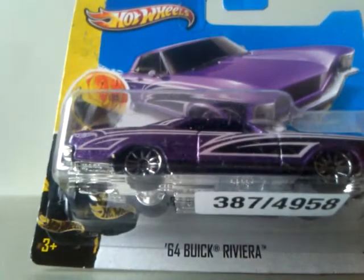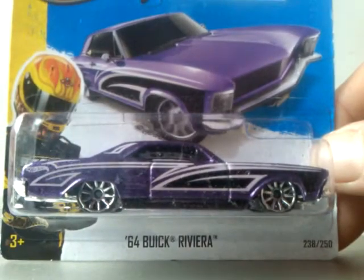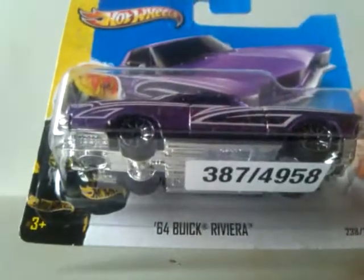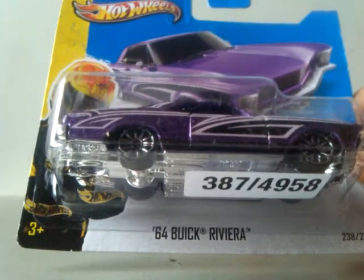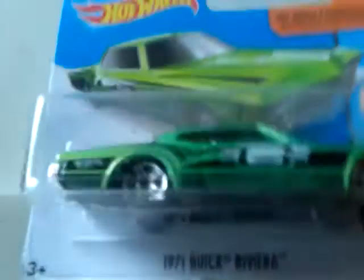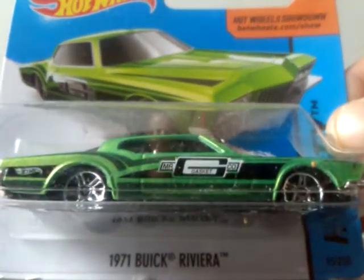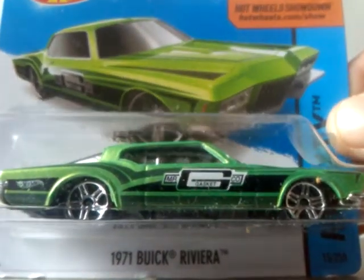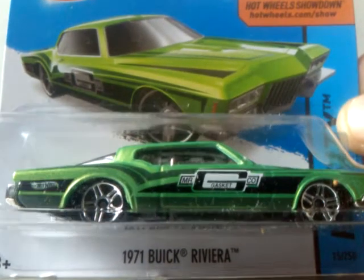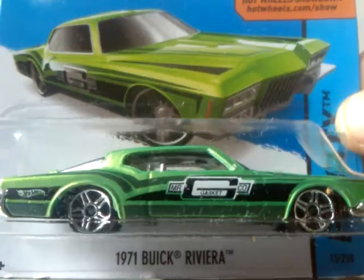This also was from a box that I received as a random act of kindness. 64 Buick Riviera from Argos. Another 1971 Buick Riviera. Awesome, Mr. G Gaskets Company. Awesome.